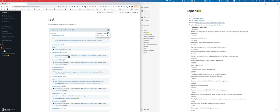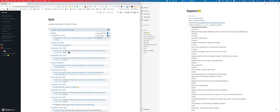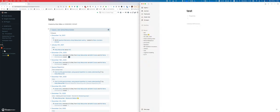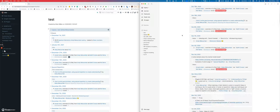So you can group by page, or you can also show paths or not. That's really neat as well, even though you don't have the table. So what does that look like here? If I do a test page and run a query, it's pretty fast.